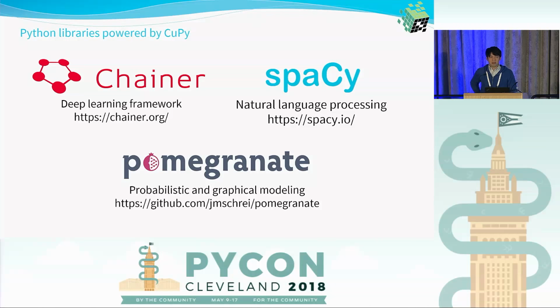So these are the major Python libraries that use CuPy as their GPU backend. Actually, as I said, Chainer is our own deep learning framework. In the beginning, Chainer used PyCUDA, which is a popular Python wrapper for CUDA, as the GPU backend. But we decided to replace PyCUDA with a newer CUDA library, which is CuPy. And the other two libraries, spaCy for natural language processing, and also Pomegranate for probabilistic graphical modeling, are from outside the company. So they somehow found CuPy and decided to use CuPy as their GPU backend. So we are very glad to see this kind of adoption by the Python community for CuPy.